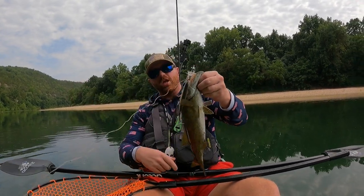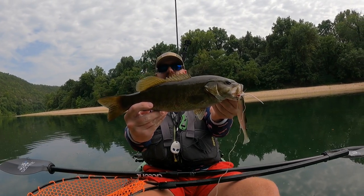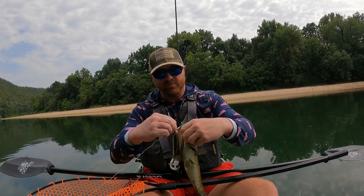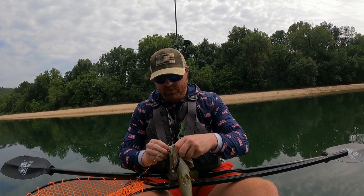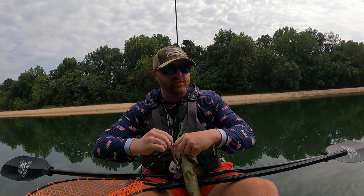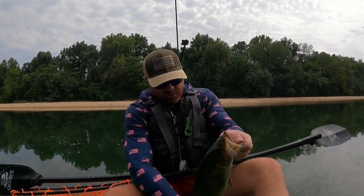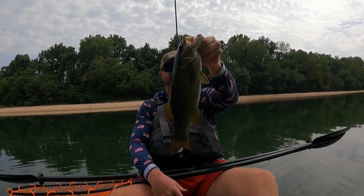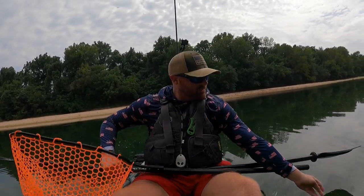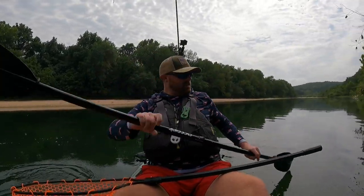Oh yeah, look at that baby. He's long, skinny. He's definitely a 15, he's super long. Hooked him real good, actually. Let him go. We'll put him on real quick, just to get a rough estimate. Yeah, 15 and a half. Beautiful fish. All right, we're going in snake-infested country here.